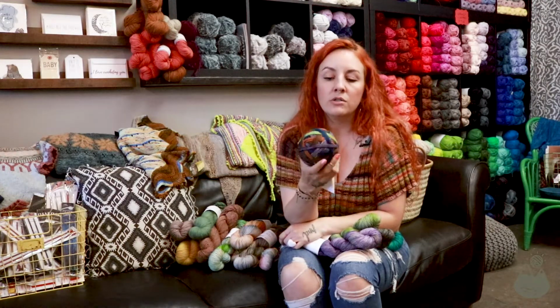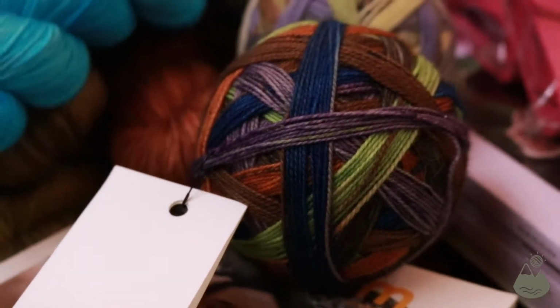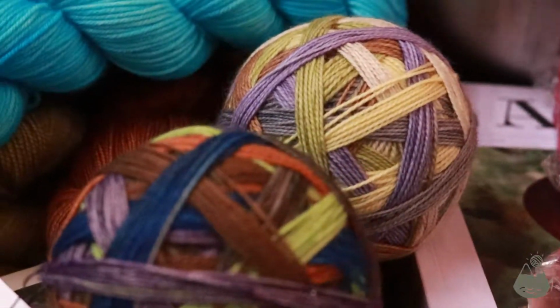Mostly they're used for socks, but you can also use them for sweaters or shawls. She's doing a knit along with one of these for a shawl. So there's lots of options, hats, fingerless gloves, all of that.